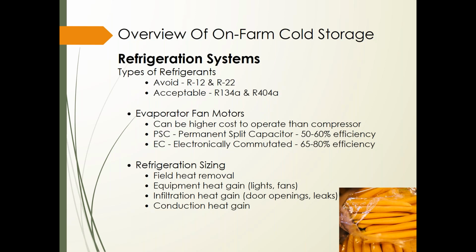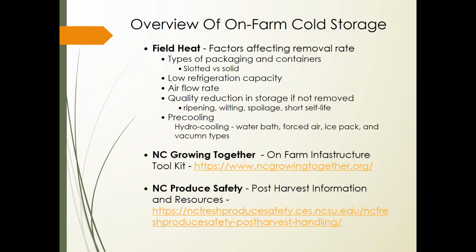Taking a really good look at field heat would be our next activity, and that's so important when you're looking at an on-farm cold storage facility or a unit that you're going to maintain. There are a lot of factors that affect the removal of the field heat. One of those is the types of packaging and containers you're going to use inside the unit for long-term storage. Is it going to be slotted? Is it going to be solid? Or are you going to have to be able to even put a slurry in there to take the field heat out?